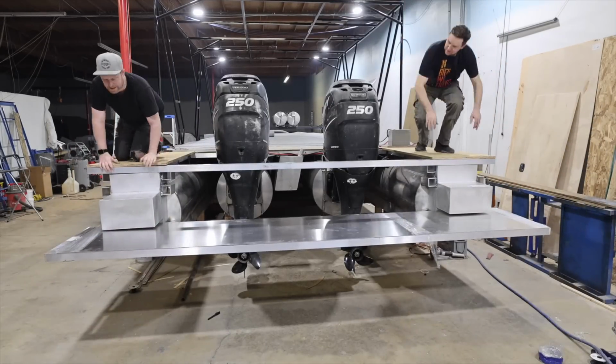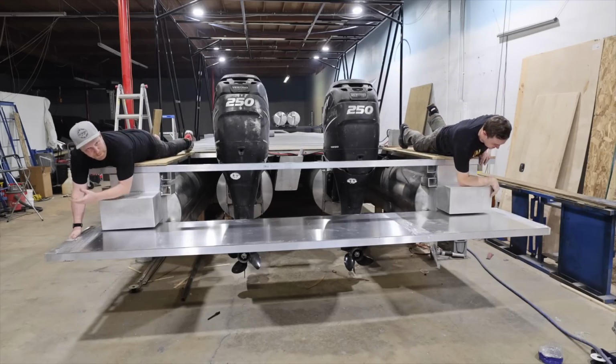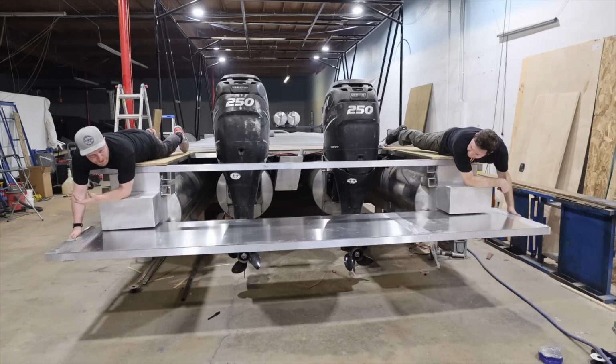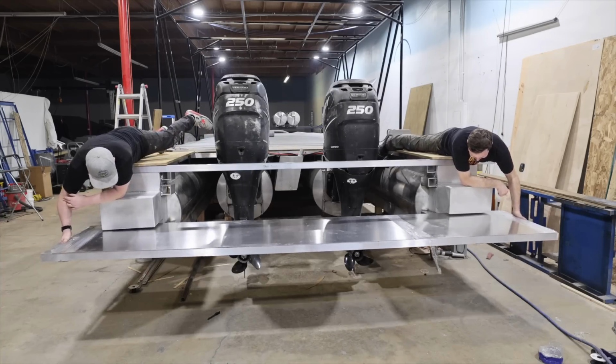Wait just a second. So I think we're lightly on this. It's a weird lift, but see, if I put it on hydraulics, we wouldn't get to have all this fun, but also couldn't have steps right here. All right, going for it.